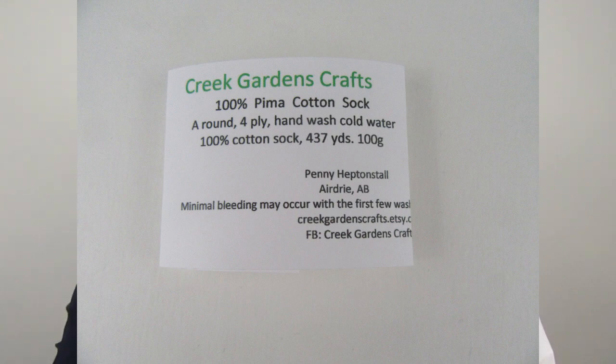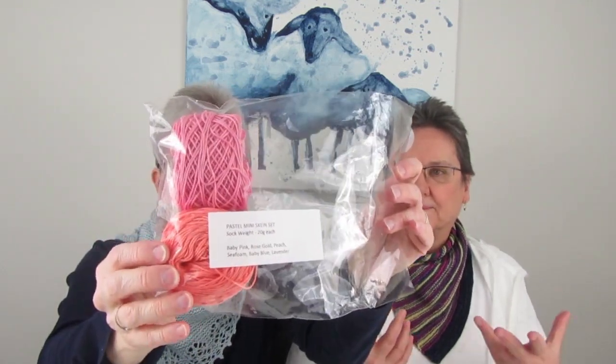So I got the main. This is 100% Pima cotton sock. It's brilliant to knit with. I got that, and then I got a pastel mini set. Sorry for the crinkling. Now, I didn't use all of it because this is very long, and I had to do a little bit of designing myself. So when this is long, you wrap it around 100 times?